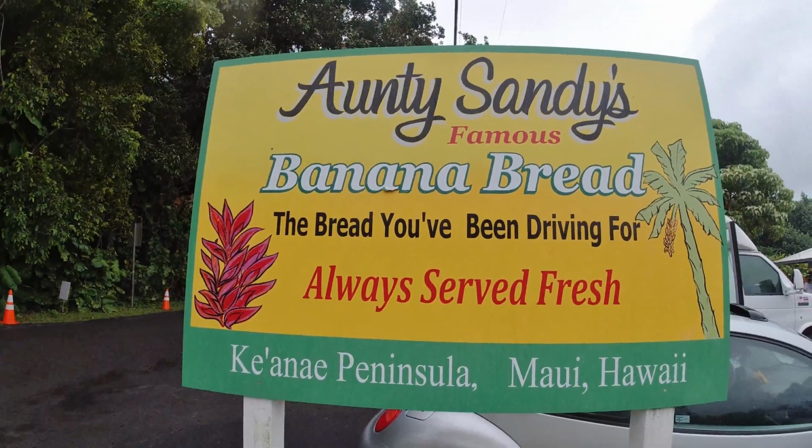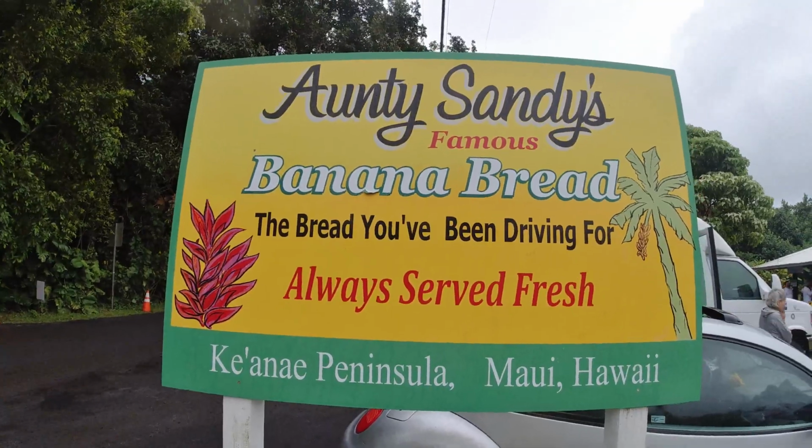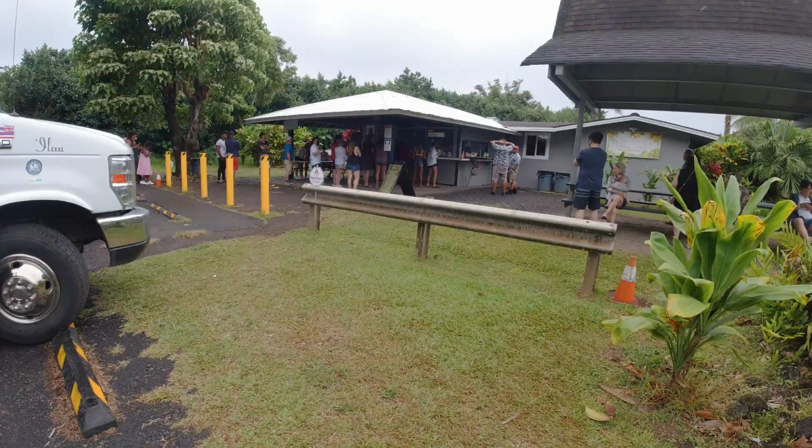Stop here at Aunt Sandy's Banana Bread. This is, as the sign says, what you drive for. So supposedly this is the best banana bread on the island. So we are definitely making a stop here at Aunt Sandy's. We'll let you know how it is.